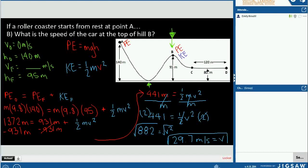Okay, you can also see that the last one was like 50 something, and this is 29. So when we're at the bottom of the hill, we're going to be going much faster than we are up here, right? And that makes sense, because when you think about a roller coaster, it goes down and it's building up speed the whole way down, and this is where it's going to be max speed, or max kinetic energy, and then it's going to lose some speed as it heads up the hill, right? And then here it still has some speed, but it's not going to be as much as here.